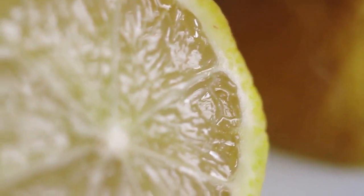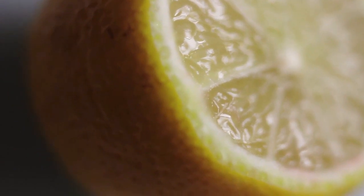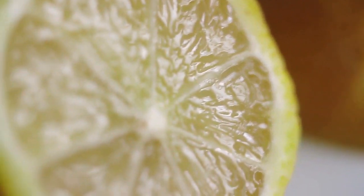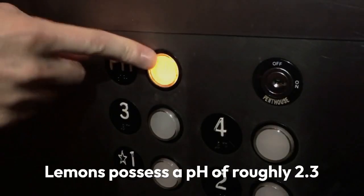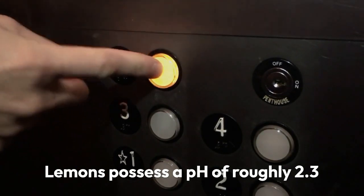Another natural stay-at-home method to whiten teeth is the lemon slice method. Using this method, you can rest easy knowing that what you're doing to your teeth is completely natural and reap the rewards of a whiter smile. Unfortunately, this doesn't mean that it's necessarily beneficial for your dental health. Lemons possess a pH of roughly 2.3. This means that what you're exposing your teeth to is extremely acidic.